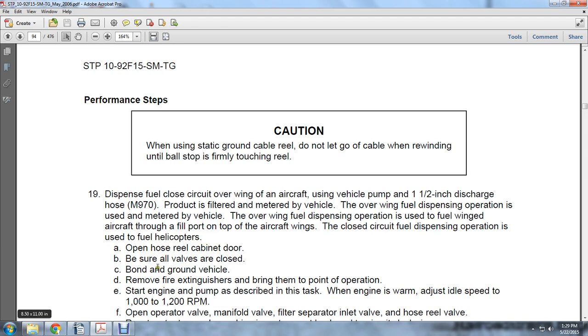Make sure all the valves are closed. Bond and ground the vehicle. Remove the fire extinguisher and bring them to the point of operation. Start the engine pump as described in the task. When the engine is warm, adjust the idle speed to 1,200 RPMs.